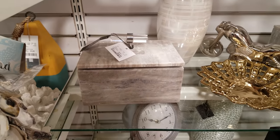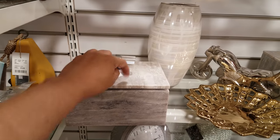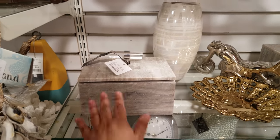Like, I missed out on my opportunity on one. It was a tinier one that I wanted to use for the bathroom, and it had a polished rock on top. It was very nice. So if you see it, definitely pick it up if you like it.